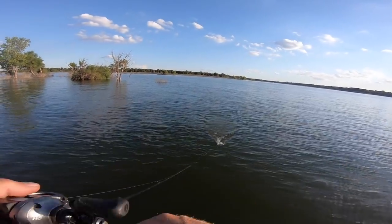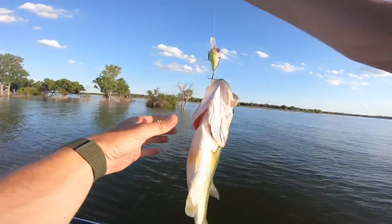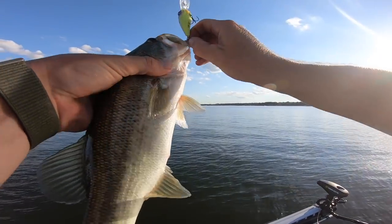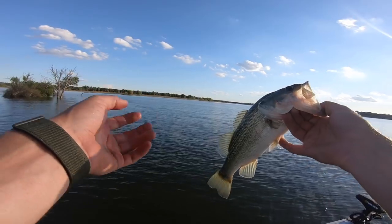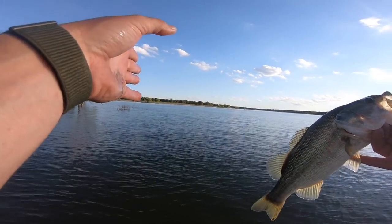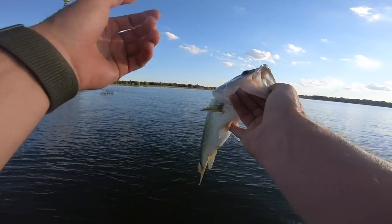Come here, buddy. Getting the old largey on the recon. Here we go. This will happen a lot too. You'll get these largemouth just mixed in. This is very typical, like textbook. The white bass are roaming around. You'll chase them all around, but the bass, they're kind of lazy and they're just gonna stay pretty close to that point right there, the closest cover.